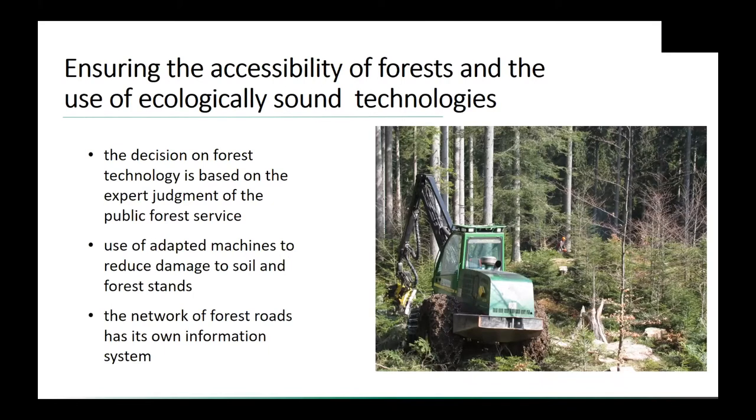Properly implementing close to nature silviculture measures as well as necessary protection measures in the forests are not possible without ensuring the accessibility of forests and the use of ecologically sound technology. The decisions on forest technology are based on the expert judgment of the Public Forest Service. The Public Forest Service also has the possibility to stop the works in the forest if the district forester recognizes that soil damages or stand damages are too high. And of course, our role is also to advise the forest owners about adopting machinery which can reduce damages on soil and forest stands.